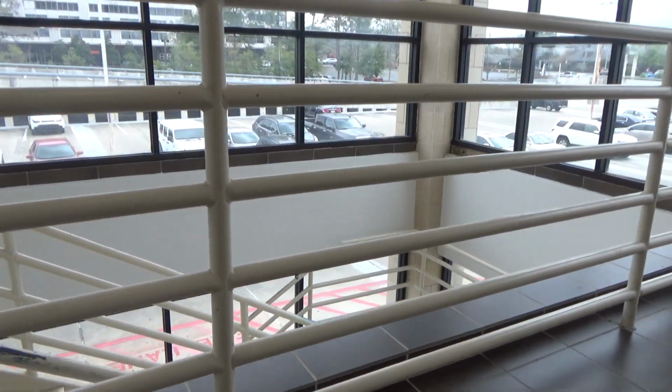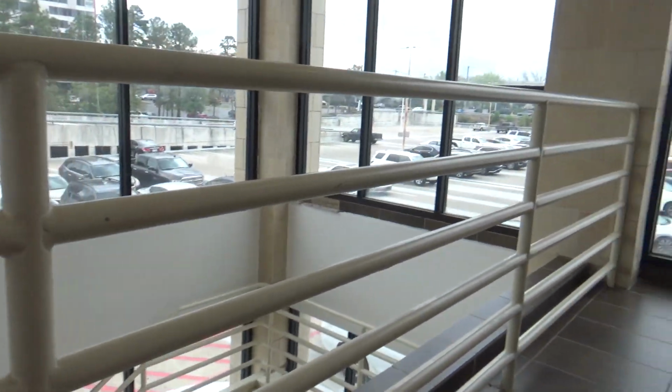I'm not sure about this piano though. This piano's weird. It's not flush with the metal, you know? Definitely a weird mall with its own elevators here.